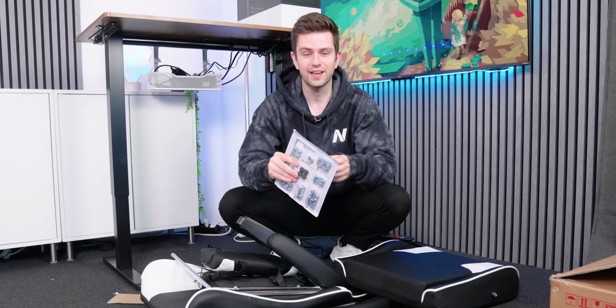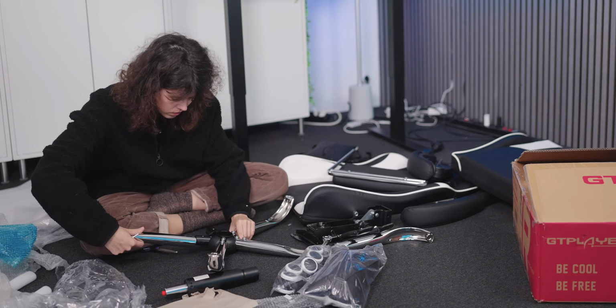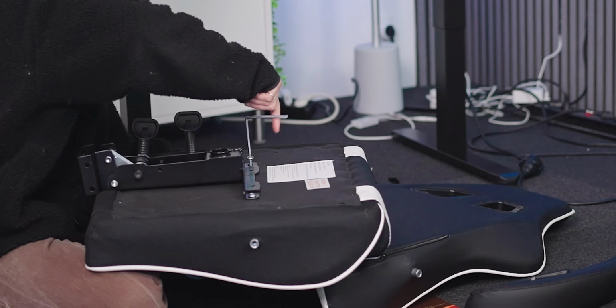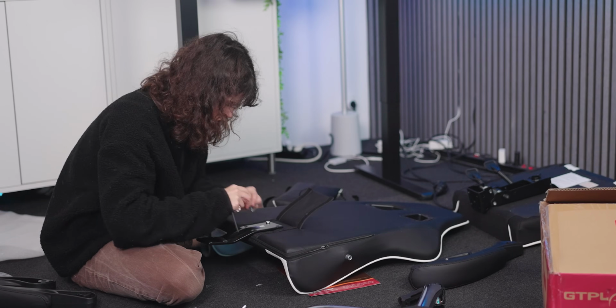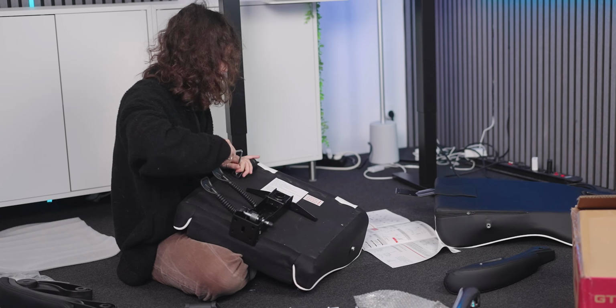Now I have to be honest, I expected a bit less assembly work. This does not look fun. Alright, and it's finished. Now Zana did the building of the chair. We made a quick time lapse of it. She said that the building process was pretty fluent and straightforward. It did take about 30 to 40 minutes. However, everything was included. There are even spare parts.